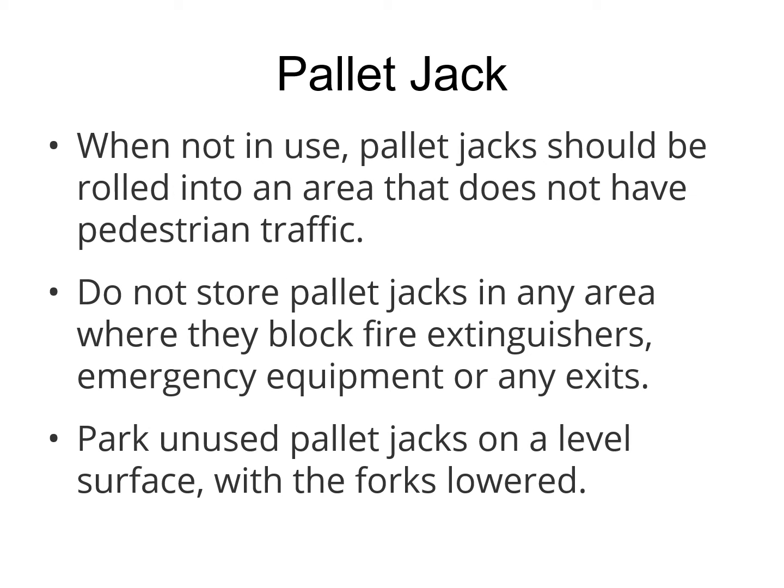Pallet jacks continued. When not in use, pallet jacks should be rolled onto an area that does not have pedestrian traffic. Do not store pallet jacks in any areas where they block fire extinguishers, emergency equipment, or any exits. Park unused pallet jacks on a level surface with the forks lowered.